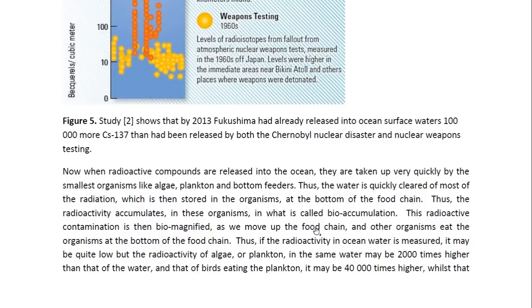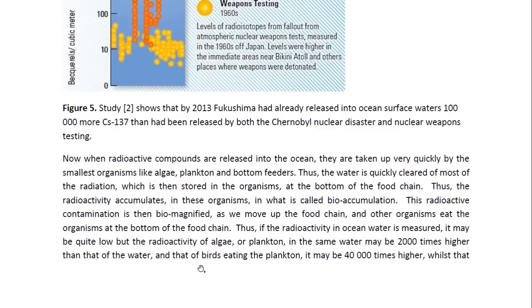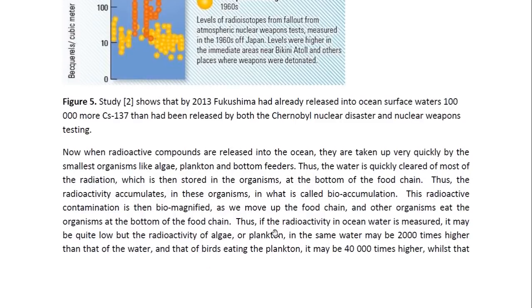But then we get what's called biomagnification, because these organisms are eaten by other organisms, which are eaten by other organisms. And at each step in the food chain, the amount of radioactivity is compounded, in other words, biomagnified. So this is how it goes. If we measure the radioactivity in ocean water soon after the release, it may be quite low.